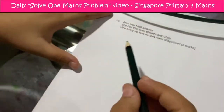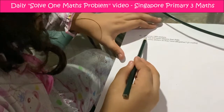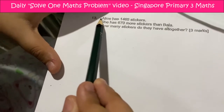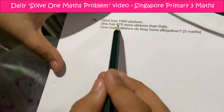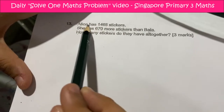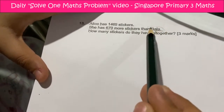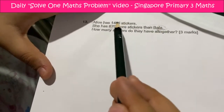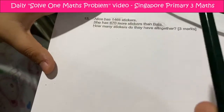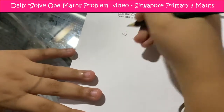So, guys, this "she" in the second sentence refers to Alice. So that means the 670 more stickers refers to Alice. But they ask, how many does Bella have? So we are comparing, right? This number and this number, we minus them off, then we'll get the answer. So this is step one.